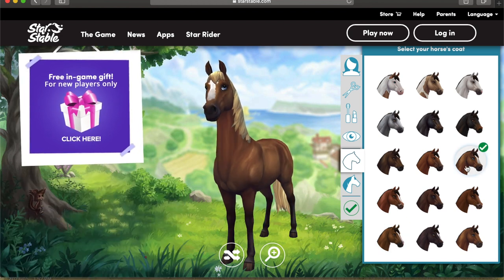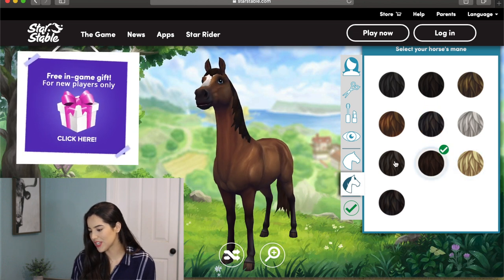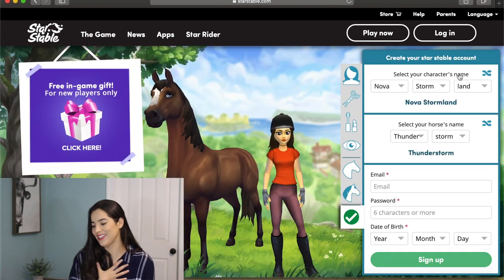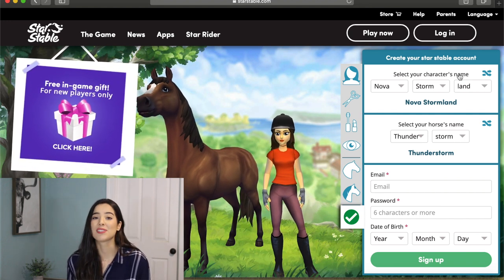You guys, as I'm editing this video, I'm realizing that the horse that I chose first with the thin blaze matches the baby way better than the one that I ended up choosing. I don't know what I was thinking, but it's fine. And then his mane color is black. There's so many different shades of black. Yeah, I'm gonna go with this one. Look at us! So my name is Nova Stormland and my horse's name is Thunderstorm.